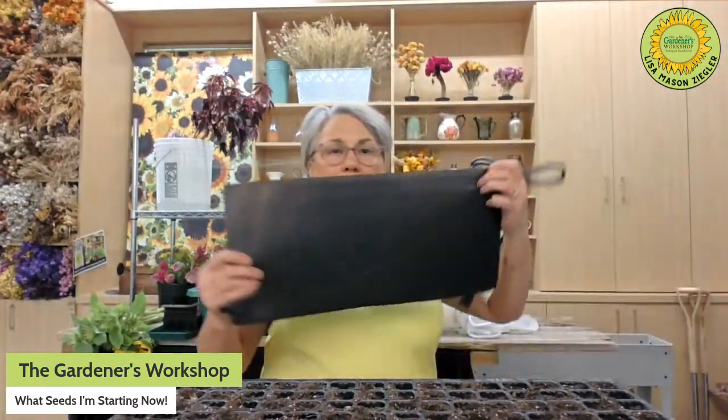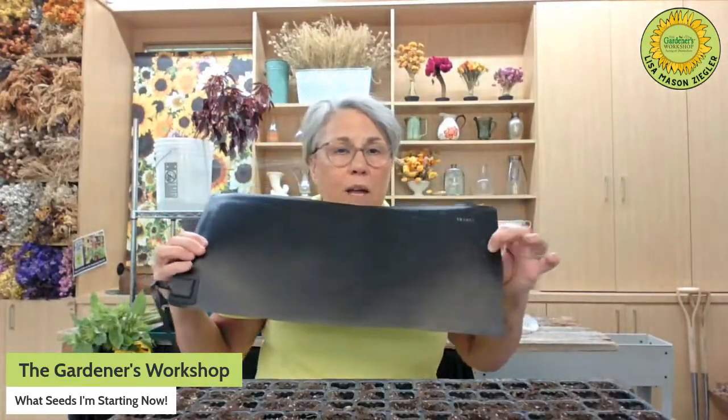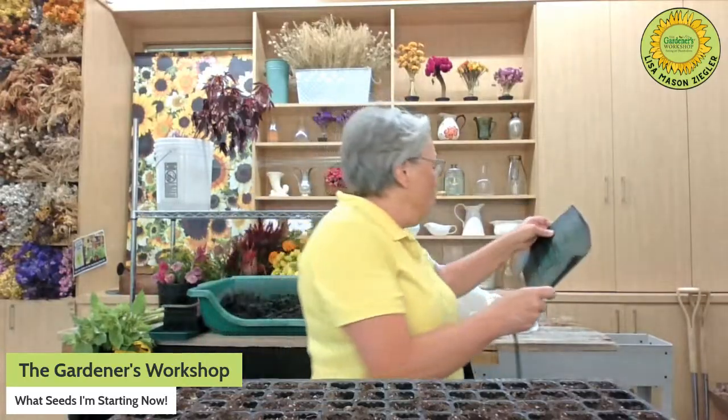Absolutely love that. And I just wanted to show you, here's the seedling heat mat that we use. You can just put your tray down on it. It's got a built-in thermostat, and it just helps your seed to actually germinate quicker. So that's the steps that I'm going to do when I plant them out in the field.